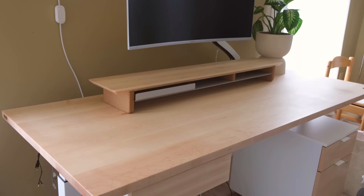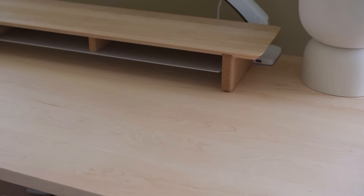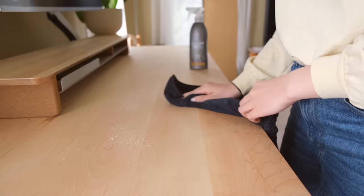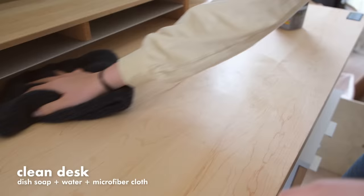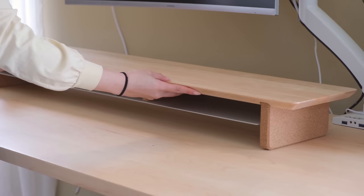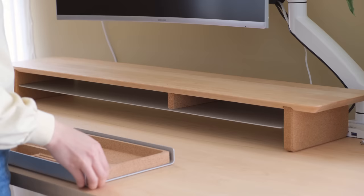So after clearing my desk, it makes it so much easier to really visualize how I want to structure and organize all of my things. I wipe down my desk with a mixture of dish soap and water, and then after wiping everything down, I repositioned my desk shelf and also added the desk tray.